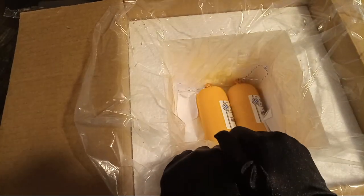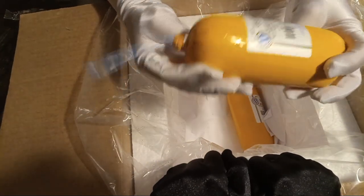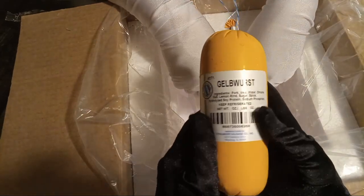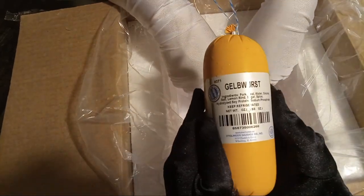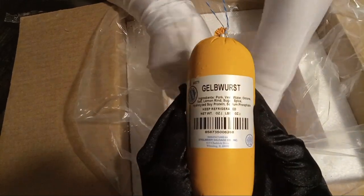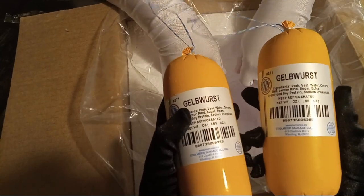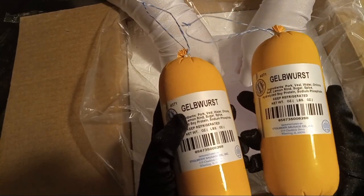So then here's the all-time favorite, Gelbwurst. I love it, too. Amazing. Yes, it is amazing. That's why I got two of them, because it is so good. Because you know I'm going to eat one of them up.